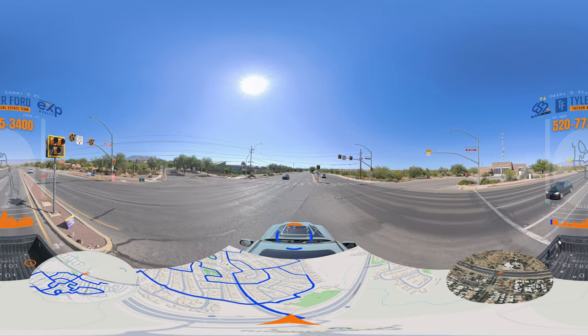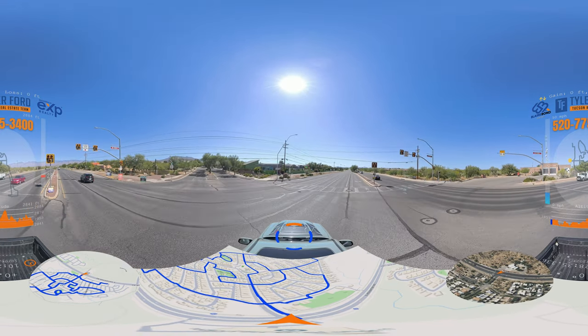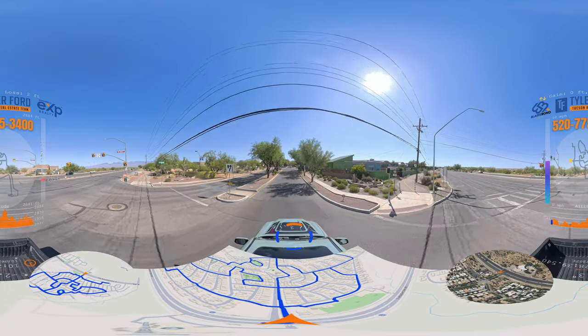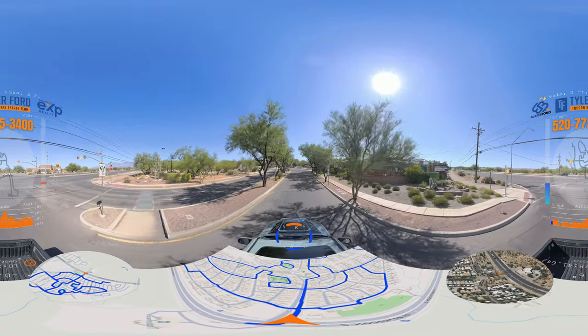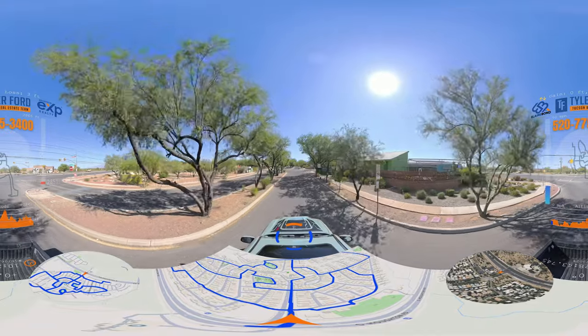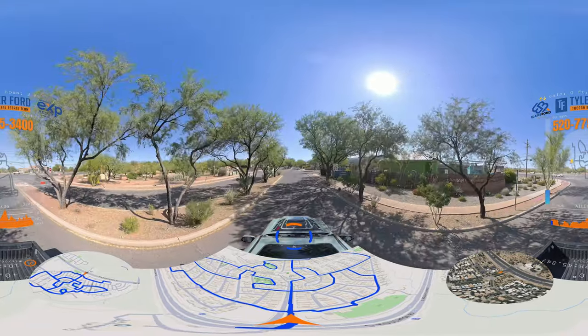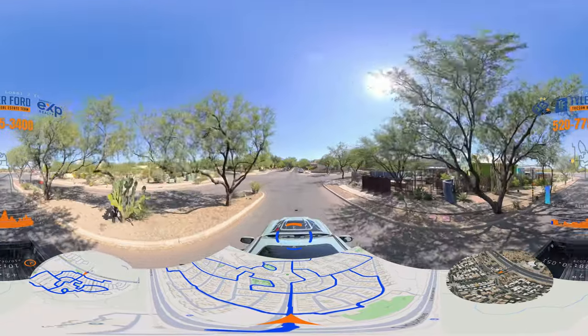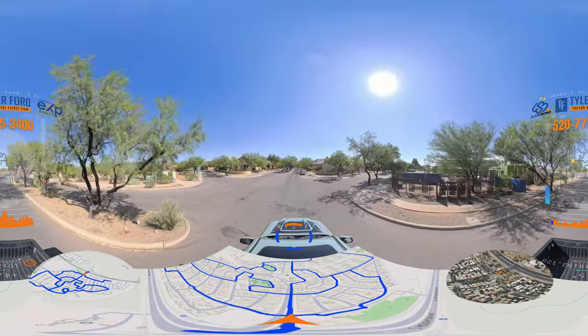Welcome to Civano, Tucson's pioneering sustainable community that blends energy efficient living with new urbanism design. Join me in today's 360 driving tour as we explore this eco-friendly neighborhood where solar energy, walkability, and green spaces take center stage.